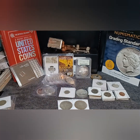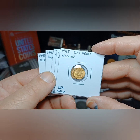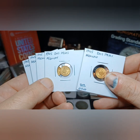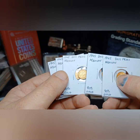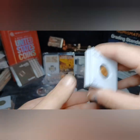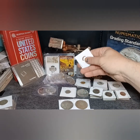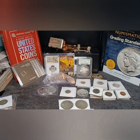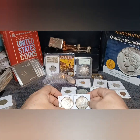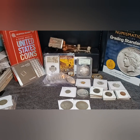Now the deal of the day. Holy cow. I could not believe I got these 5 of these Dos Pesos. They're 90% silver or gold. They're 1945s, but they're all in beautiful shape. And with the deal I got on these, I'm making a deal on those to other people, and I've already got 2 of those sold. So those are gone. These are gone. And that one and this one are gone. So all that's already gone. Already sold.